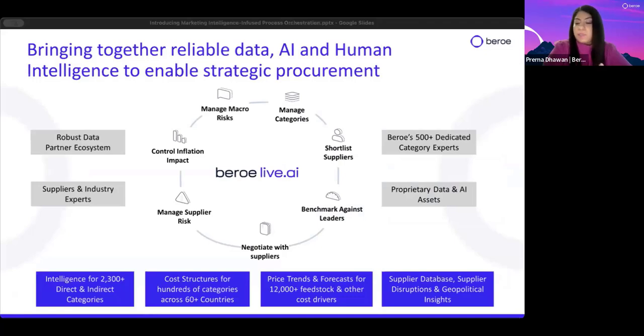From a BeroLive.ai perspective, which is our flagship platform, we help our customers across their life cycle. Whether you're managing your categories, finding and shortlisting new or alternative suppliers, benchmarking against your peers or market leaders, doing supply negotiations or sourcing events, right down to managing supplier risk or inflation impact. And those macro risks I've talked about, of course tariffs and all the changes in the last couple of months, are the big flavor we're looking at today. So we help our procurement customers with all these use cases.